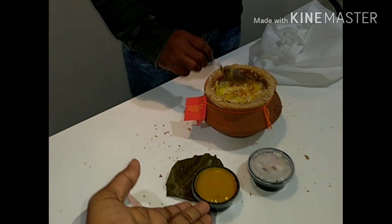So first time I'm trying this, and I feel it's worth paying 295 rupees. Try this once. I feel it's very tasty. It's very yum. So you can try it with the raita and the gravy.